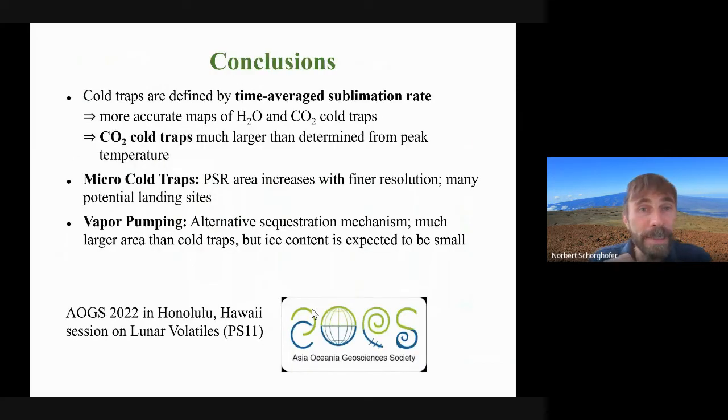So to summarize, cold traps are where we all hope to find water ice in the upcoming missions to the south polar region of the Moon or north polar region of the Moon. But there are certainly many more in the south polar region. And the most accurate way to quantify them is to not just use peak temperature, but use time-average sublimation rates. So we have better maps of these now. In particular, the map of CO2 cold traps now shows real contiguous areas rather than just a few pixels one would have to worry about being noise. So I think there definitely are CO2 cold traps on the Moon in a few select areas.